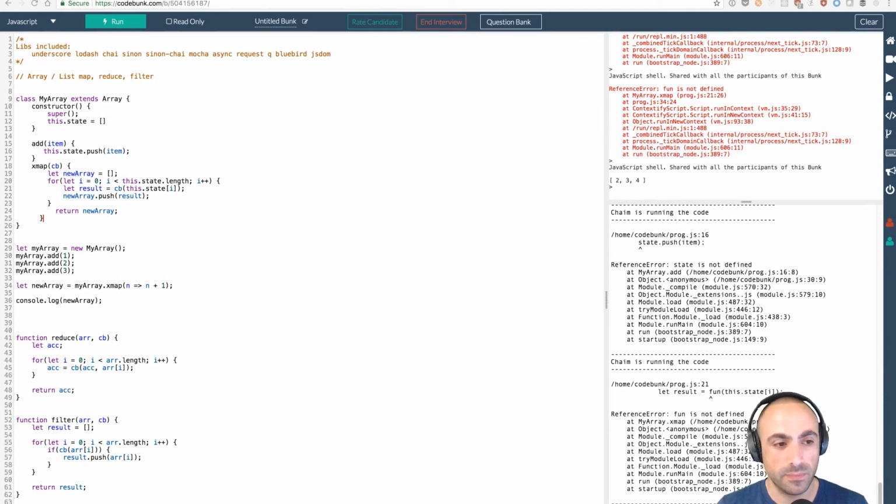Let me just see if I can think for a second about how this might work. Binding is something that works on a method, right? That's not the case. I think it's totally off base. It is totally off base.